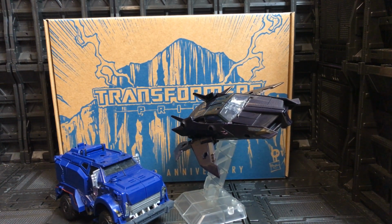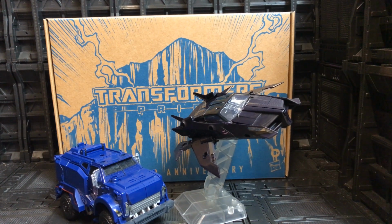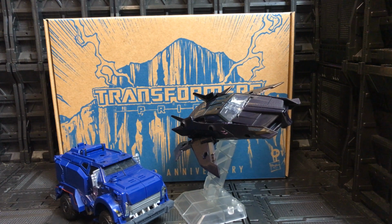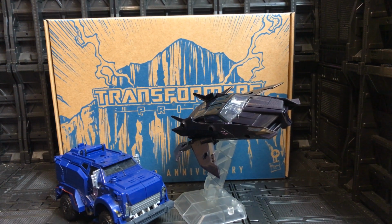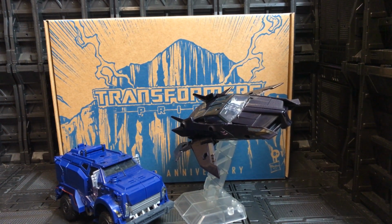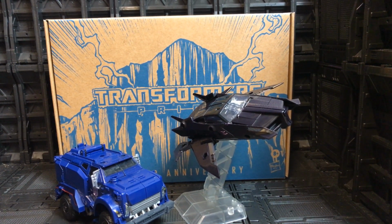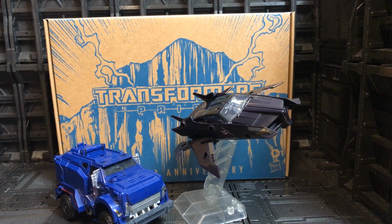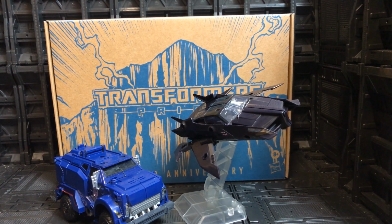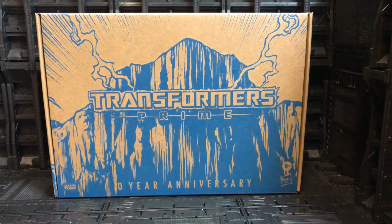So here we've got Breakdown and we've got the Vehicon. I believe that some of these were previously unreleased over in the US and the UK. They were kind of Japanese exclusives and you couldn't get your hands on them, but now we can get our hands on them finally, and they were pretty limited. I had to order them at a couple of places to make sure that I got my grubby little mitts on them, and I was able to get them, and finally they are here.